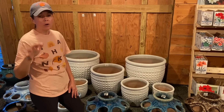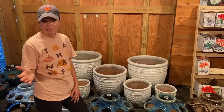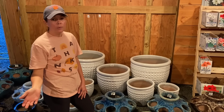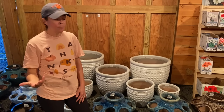We will get them priced. We will get them up on the website. So folks who are close driving distance and want to go ahead and order and purchase them, you can do that through the website. We are not going to be shipping these bad boys. So if you're going to buy one, you've got to come to the nursery and pick it up.